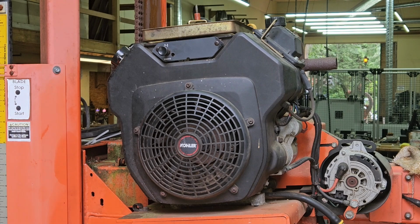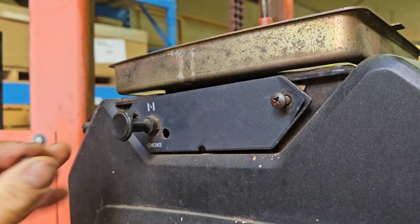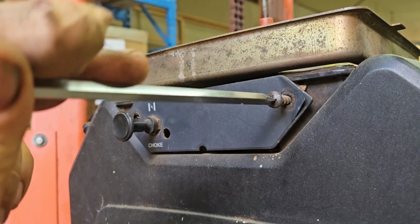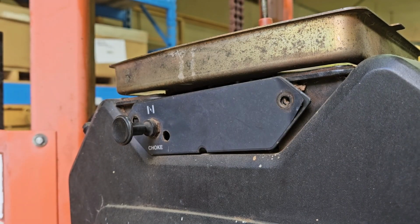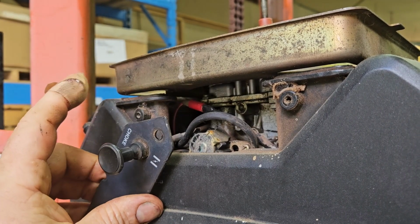So a lot of people don't know this. They always struggle. I see a lot of posts online from people that say, I've got fresh fuel, I've got fresh spark plugs, and the thing won't start unless I dump fuel down the carburetor, which can be frustrating. But what happens is, right in behind, if you just take this plate off, is the fuel shutoff solenoid.